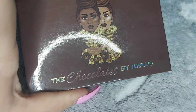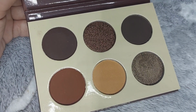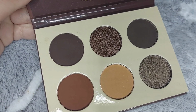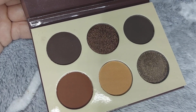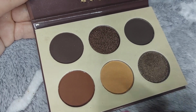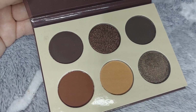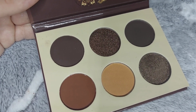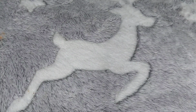And then the Chocolates. This one, I really don't reach for this one, but again, I think this would be a great palette for some deep darkness. Sometimes I grab palettes that don't really have that kind of depth to them. And these two shades, I think, are amazing for that. So I think it would be more of a companion palette, but I am keeping it. So maybe I lied. I'm keeping them all.